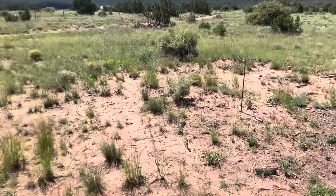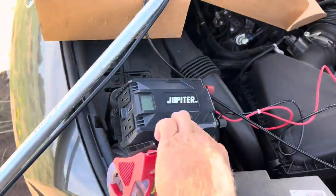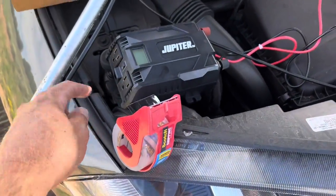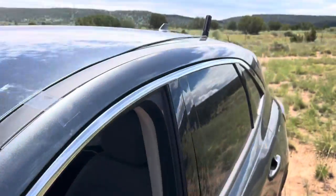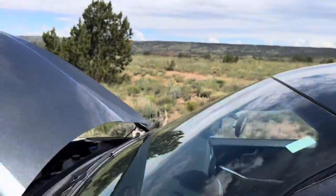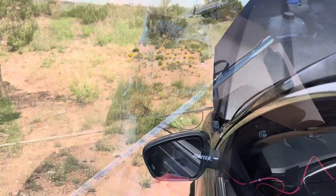I got my anchor over there. I've got the inverter power just hooked up to the battery. That was nice. Little 400-watt thing should be good. I'm going to start the motor when I do that. But I got the Wi-Fi boost antenna up on the back here so we can get cell service from that. So, yeah.